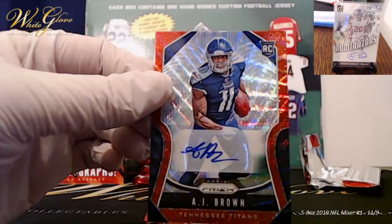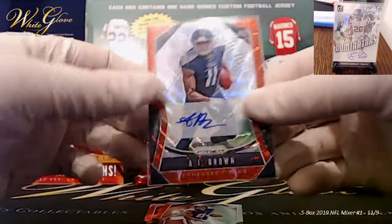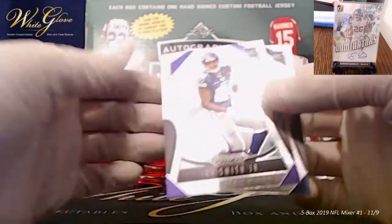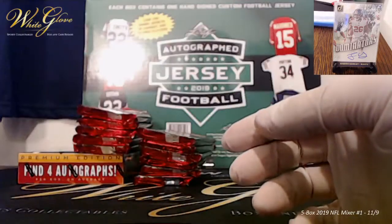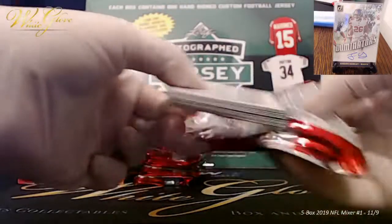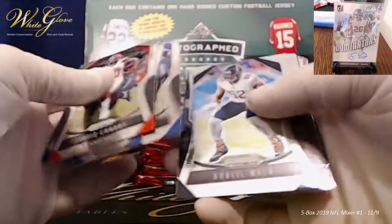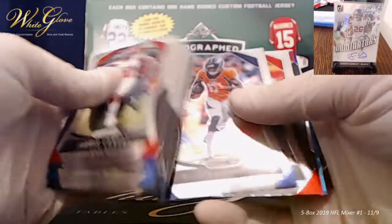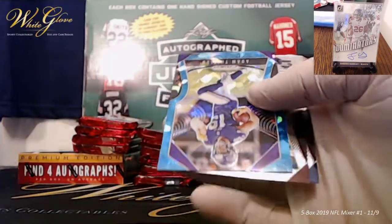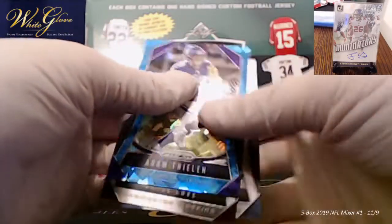Start there, AJ Brown. Red Wave Auto at a 149 for the Titans. Our base rookies, Irv Smith Jr., Damian Harris. George Kittle, Brilliance. Adam Thielen, Blue Ice. Bryce Love, Nasir Adderley, the base rookies.